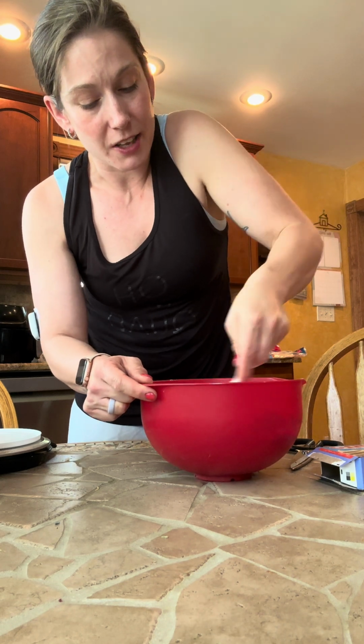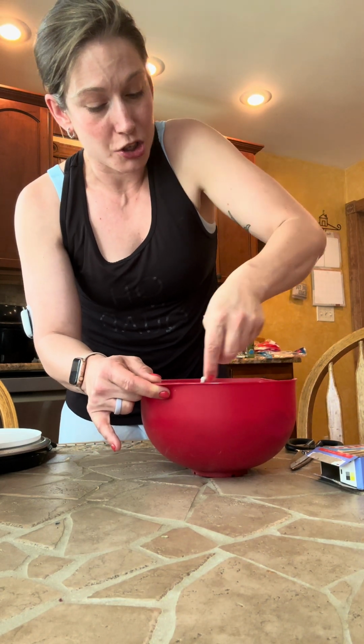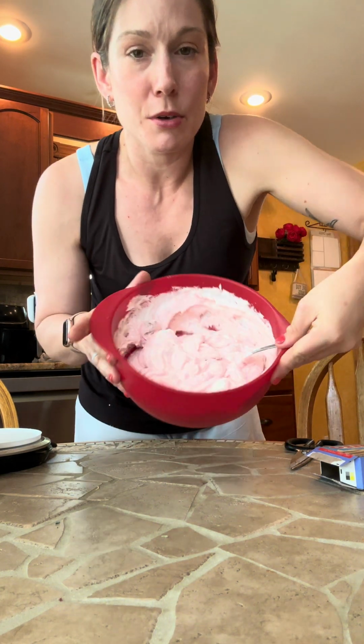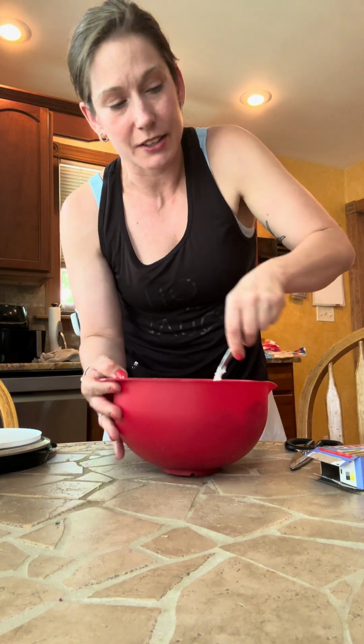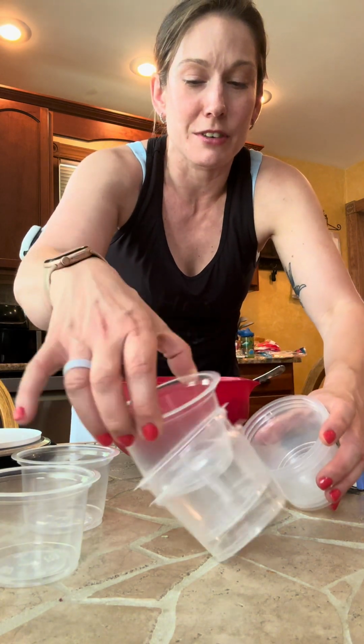So I'm going to stir this fluff up and it will thicken up in time due to the Jell-O mixture. And as you can see, it's a beautiful pink cherry color. I'm going to get my 8 little containers ready.